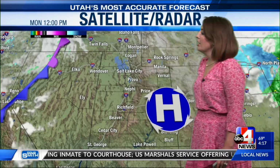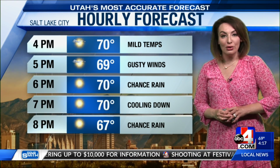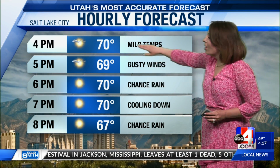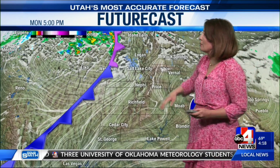You see that moisture knocking on the door. Clouds expected to fill in from west to east as we get through the next several hours. It's 70 degrees in Salt Lake right now, and we're actually going to keep those mild temperatures for the next several hours. Cloud cover acting as a blanket, locking in those warmer numbers, and until the front comes through, we'll stay pretty mild. Once it does, well, we'll cool off. The winds will switch direction, and yeah, we get some moisture.